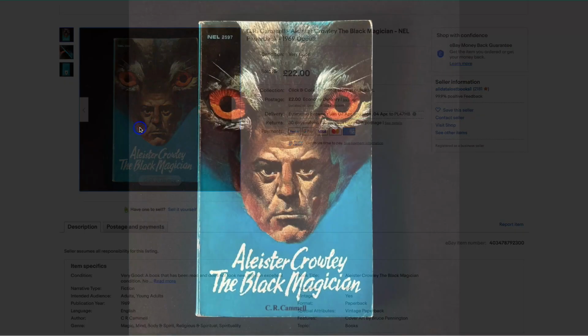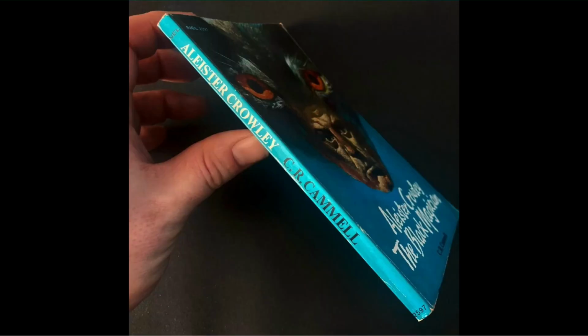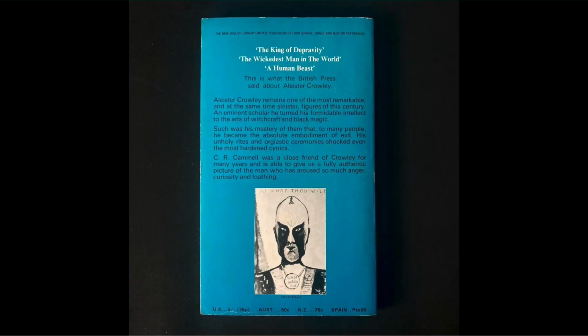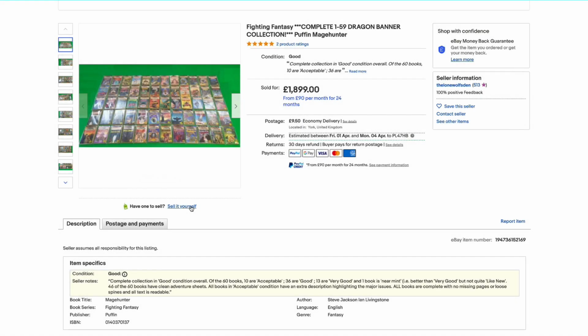Another very nice one, Aleister Crowley, The Black Magician, another New English Library. They published some brilliant stuff, didn't they? They really did. Fairly early one, that, £22.